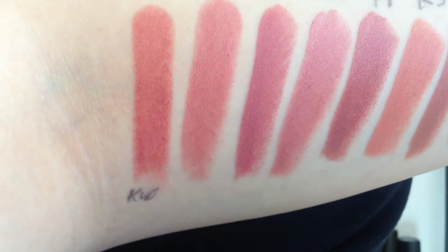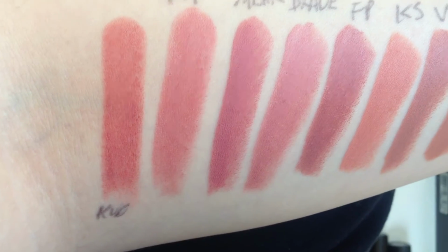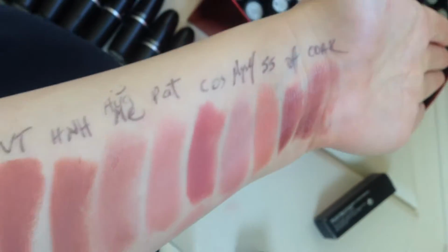So I will just go over what the different finishes are, and like I said, first swatch is Kat Von D Lolita, and it is really popular right now, so you can sort of see in comparison some of the MAC colors.